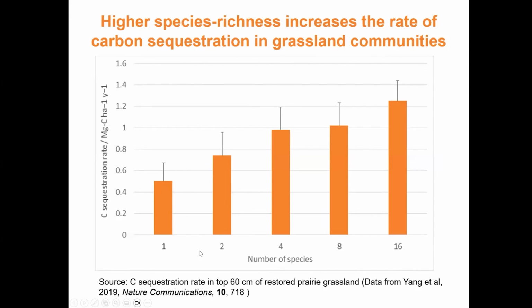This was some work done over in the United States. I think this was in Michigan, an area that was once prairie, and various groups are trying to restore prairie grassland. And they did a neat experiment when they had areas that just had a single type of grass, and then another that had 2 species, 4 species, 8 species, and 16 species, and looked at the rate at which carbon was sequestered into the soil. And it follows a very nice pattern that the greater the species richness, the more carbon is captured.